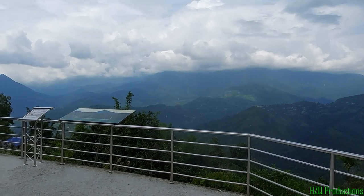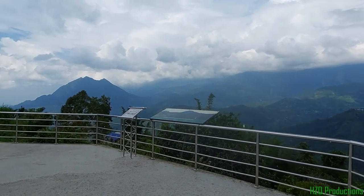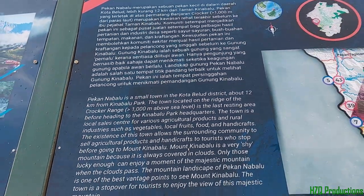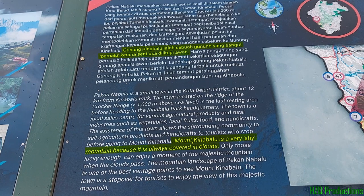At the back of Pekan Nabalu, there is a viewpoint site for you to see and enjoy the view of Mount Kinabalu. Unfortunately for us, we didn't get to see it because Mount Kinabalu is a very shy mountain because it's always covered in clouds.